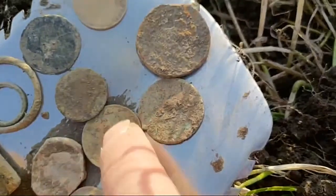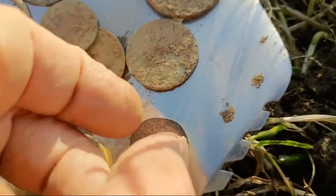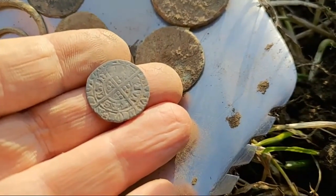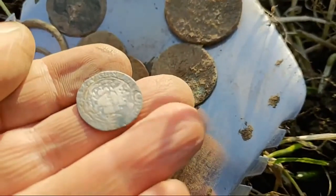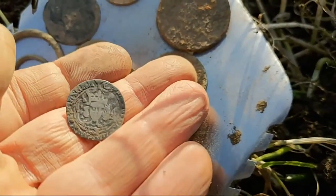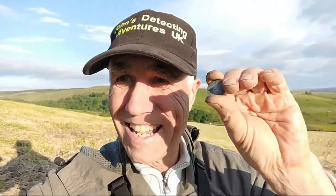Another couple of Georgian coins, and then of course, the star of the show, chaps, the hammered. Oh, what a belter, eh, look at that hammered there now. Come on, you've got to get excited, come on now. So that ends the day on my hammered. Oh, I'm bloody chuffed with that hammered. So that was the count up. That's what we found today. And I finished on a good note, hammered.